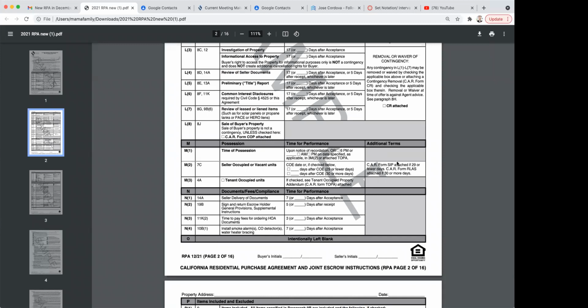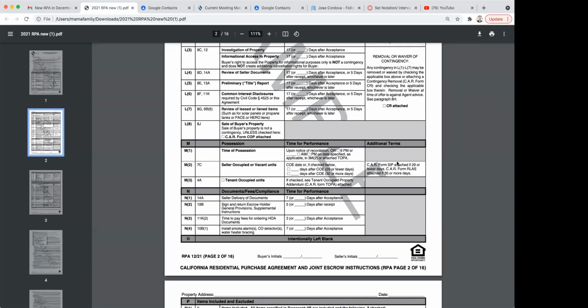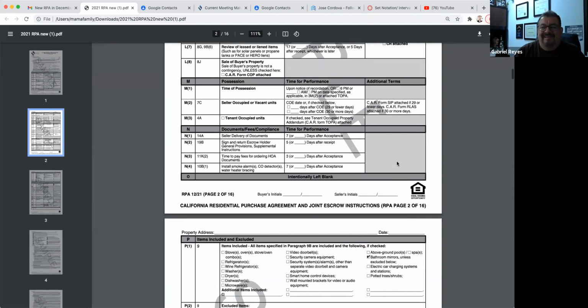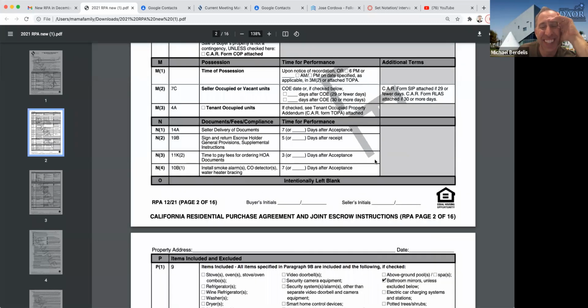Yes. Yep. If it's tenant occupied, you check that box, M3, and if you check C, you'll use the TOPA, tenant occupied property addendum. I believe that's a new form. I don't remember ever seeing a TOPA. Okay. Yes, I've never seen it before. Yeah. TOPA. Okay, here we go.